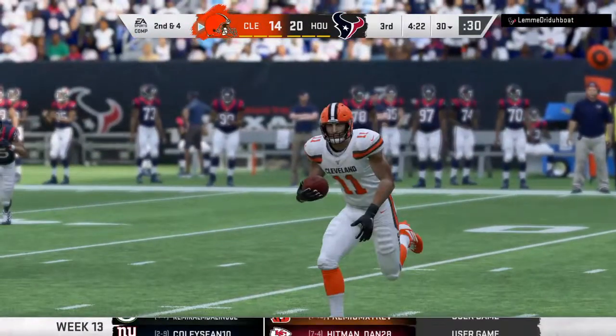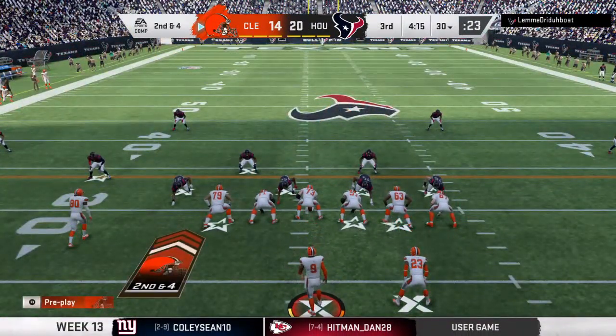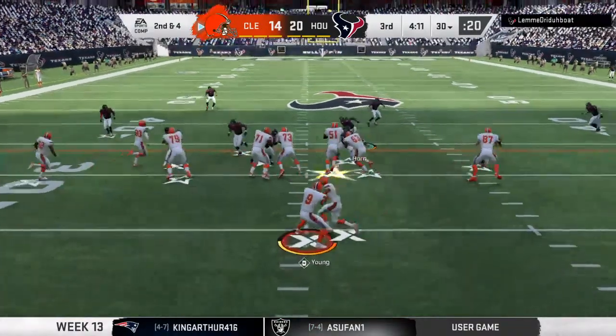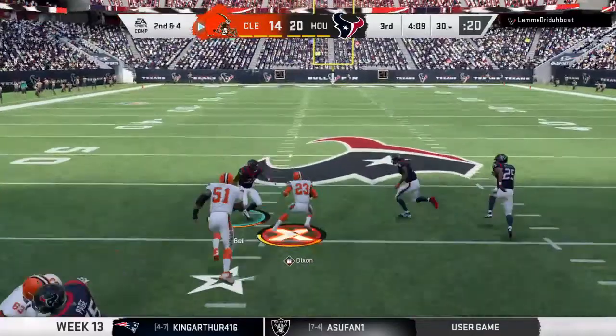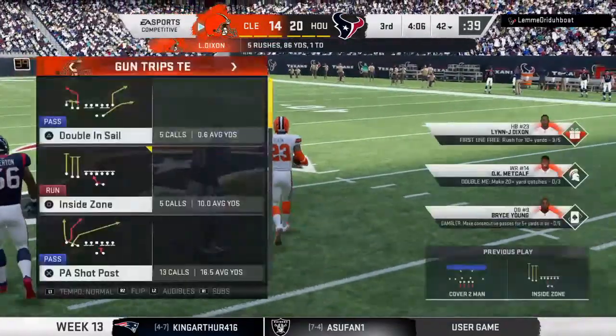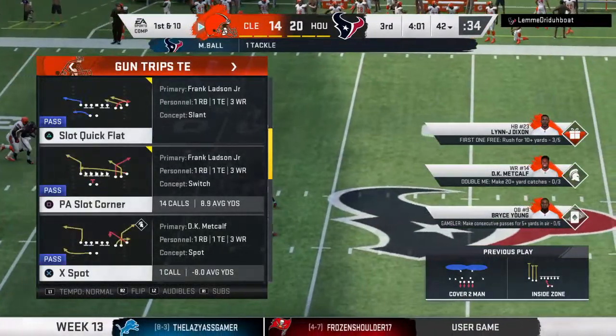Let's get it. 6 yards was the pickup on the last completion, so here's 2nd and 4. Here we go. Running out of the gun with Dixon. And they get him down, but not before he takes it across the 40-yard line. That'll move the sticks for the Browns, a gain of 12.